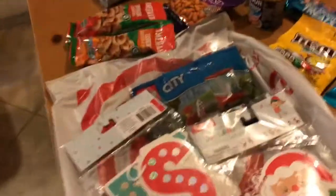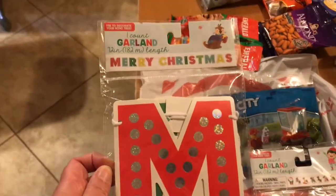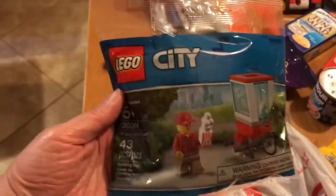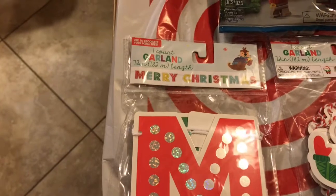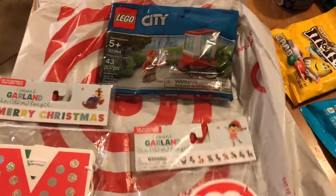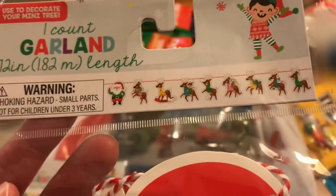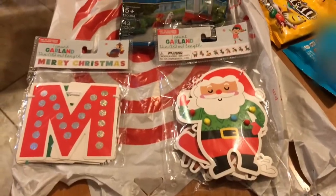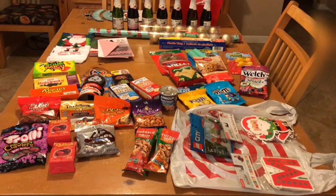Then at Target, I got a Merry Christmas garland, which I thought was cute, and a little Lego set, $3.99. These garlands were $3 each. So I got the Merry Christmas, and I got this Santa Claus with reindeer. But I'm not going to use that for the game with the family. I've got something else in mind for that. So that's my Dollar Tree haul, with a 3-item Target haul.